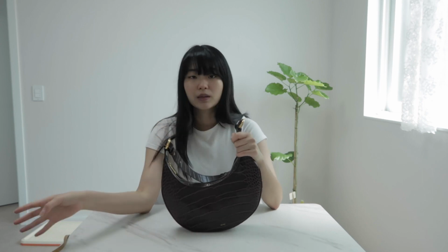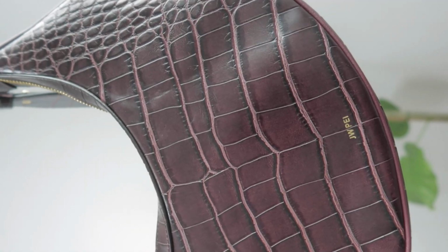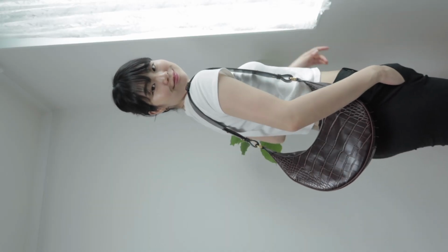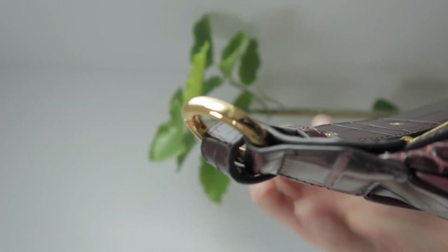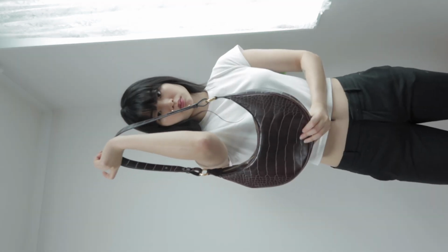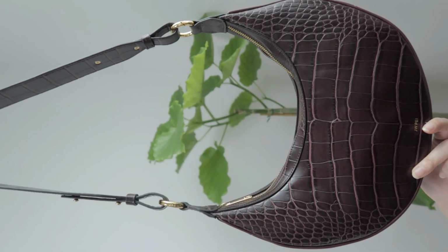Actually, I got another mini bag, so I'm gonna show you after this bag. Like the TERAROSA kit bag, it also has this crocodile pattern. It also has the crocodile pattern on the strap, which makes the bag more stylish. And I love that they painted the bag with gold. I just love the detail, and the bag is not that hard, so that makes the bag look more like real leather.